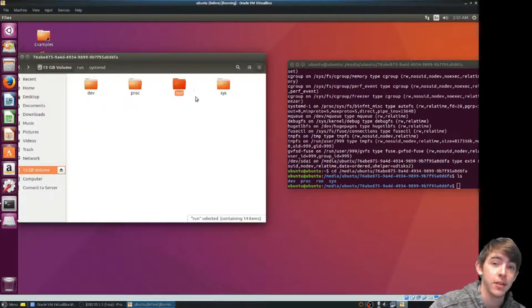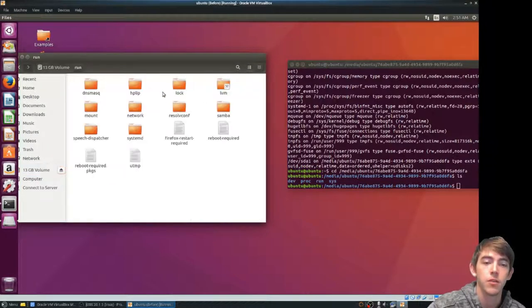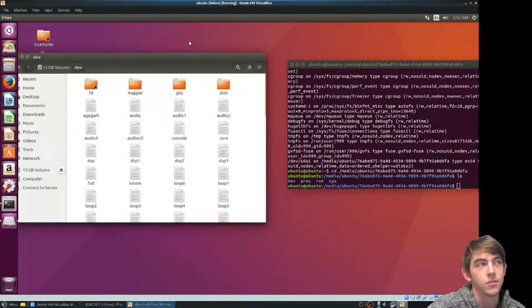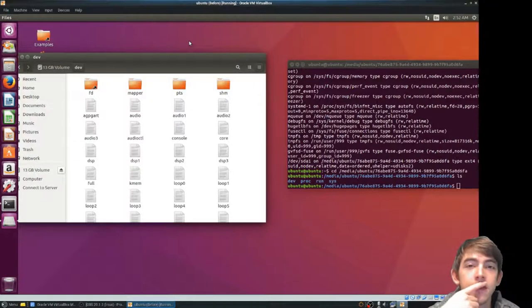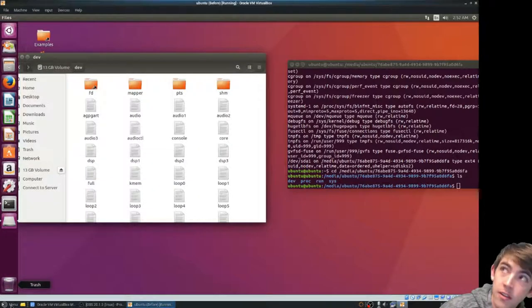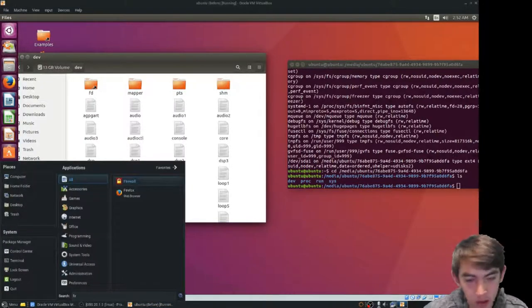A surprising amount of stuff is left. I was expecting an empty file system, maybe even a corrupted file system, but there's actually stuff left. Now here's the question: can you fix this? If you can apt-get install by setting a root. Is that possible?